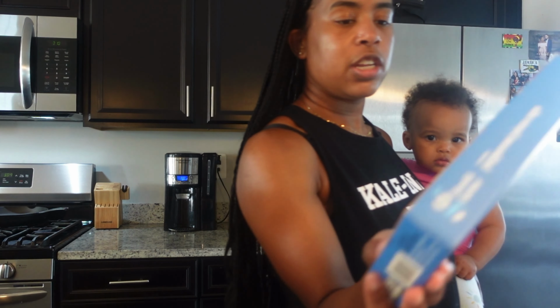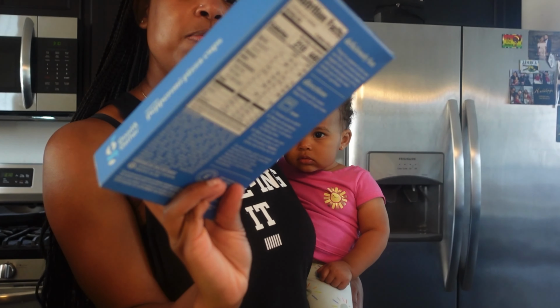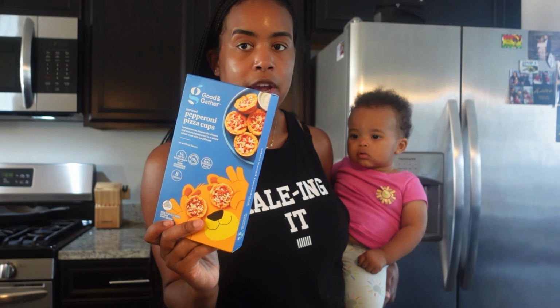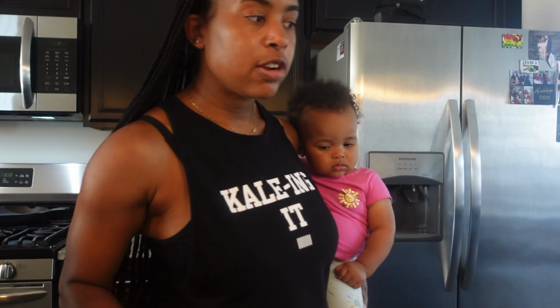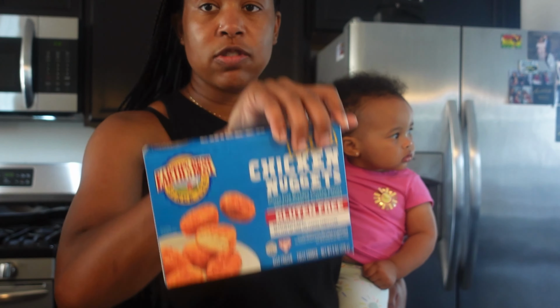I also recently gave her these little pepperoni pizza cups, so they're just a quick meal option on busy days and stuff. So she liked these, so I got some more, and these are also Good Gather. Also got her these little chicken nuggets from Earth's Best. Also just a quick option.